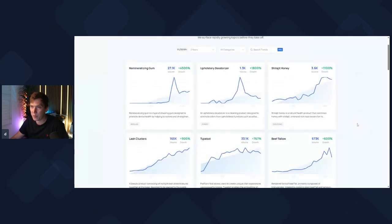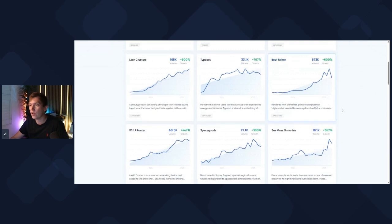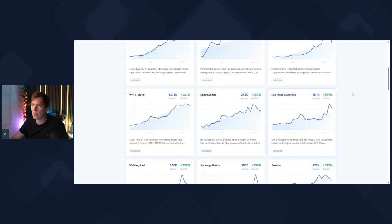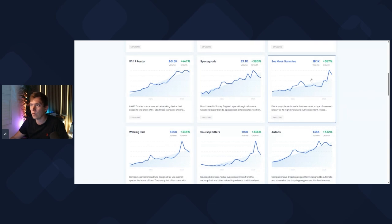Because of Exploding Topics. So you've also got beef tallow, which, to be honest, I would say is a little bit past going viral. It's been around for a number of months now. And if we continue scrolling down, we've got sea moss gummies. So lots of different ideas here for products to promote.